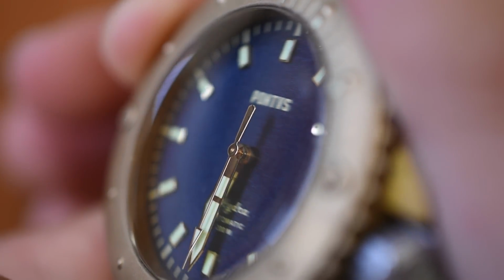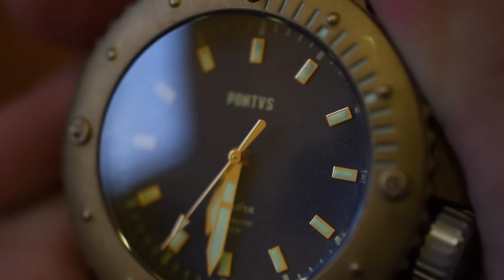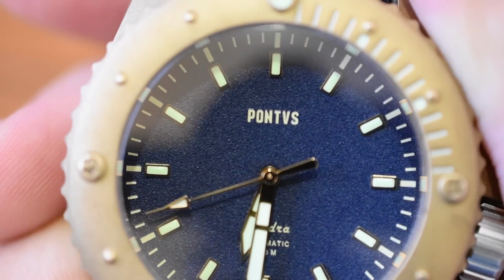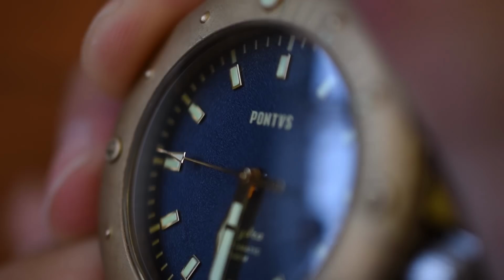Not a whole lot going on, not super busy. That's very appealing to some people. And again, although there's not a whole lot going on the dial of this watch, it still bears some intrigue. There's some interesting texturing on that kind of matte dial, and the indexes are applied, so it adds to somewhat of a dynamic look.